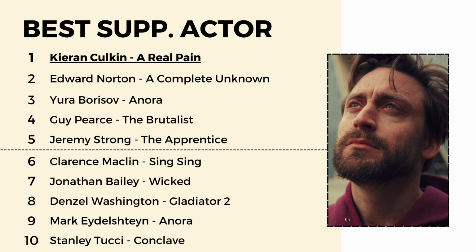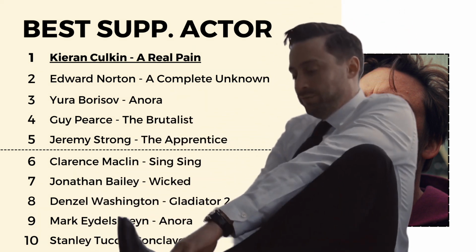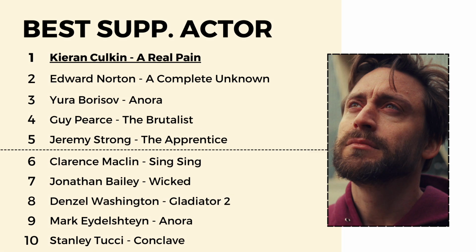I can't think of who else could win this except for Kieran Culkin from A Real Pain. Otherwise, he's a safe nom, not only riding off a Succession high, but being one of the more talked about performances of the year, at least according to YouTube. I think Edward Norton from A Complete Unknown is also super safe. Again, that movie has proved super popular amongst actors, and he's playing a real-life musician, Pete Seeger.